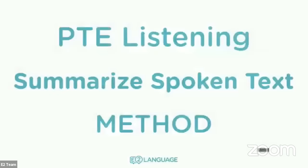In this live class, we're going to look at an important task that relates both to your writing and your listening. Remember in the PTE that some tasks contribute scores to two different skills. This is an important one. It's called summarize spoken text. It's actually a listening task that contributes both to listening and writing. And in some ways, it's probably the most difficult, or maybe the most important, listening task there is. So we're going to look at the method.